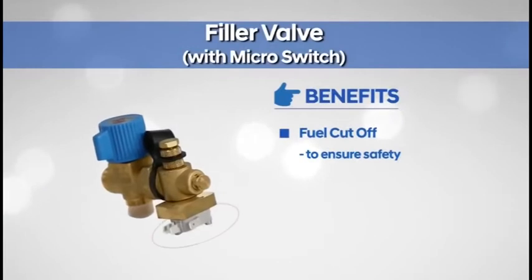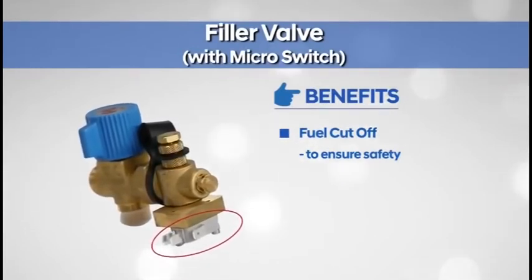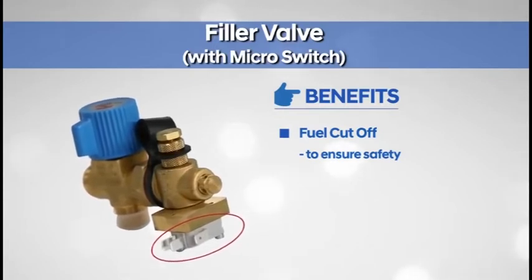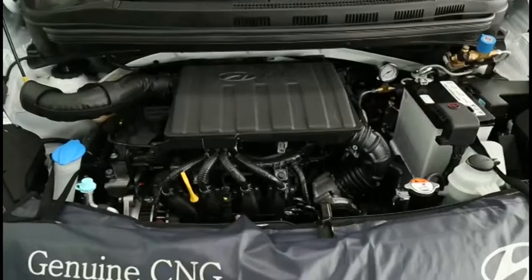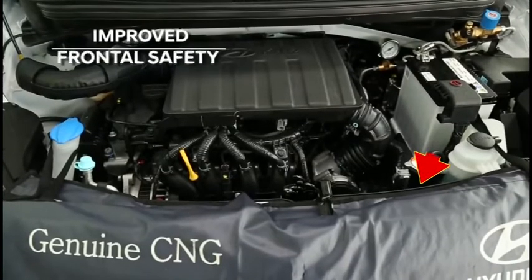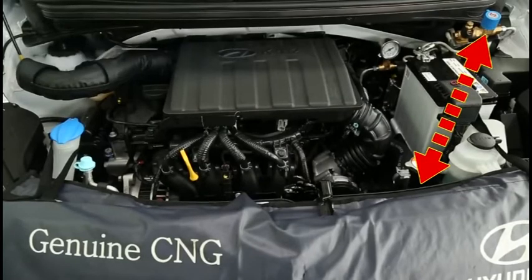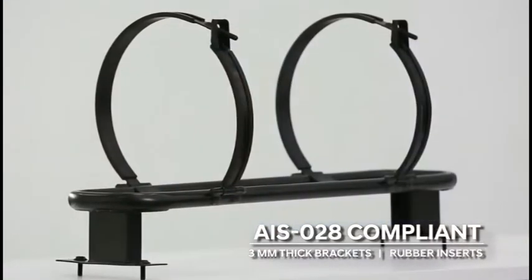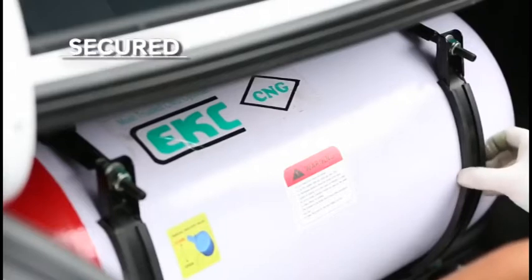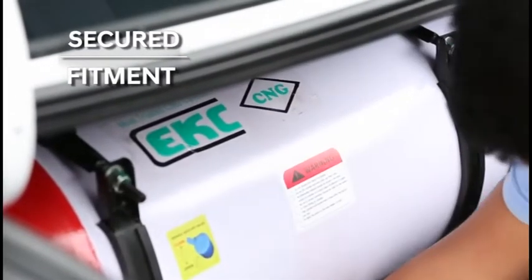The CNG filler valve comes with micro switch, which ensures safety by fuel cutoff in case of abrupt CNG filling pressure. In case of aftermarket fitment, generally micro switch is not available. The filler valve is located in engine room away from the front fascia, which improves frontal safety in case of an impact. The CNG cylinder is fitted on the strong 3 mm thick tested and AIS 028 compliant brackets with rubber inserts, which securely hold it and prevent rattling and squeaking sounds, resulting in better NVH.